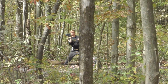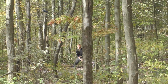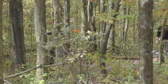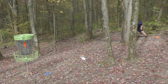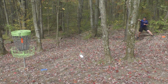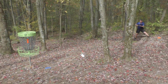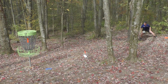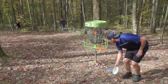Let's see where Justin is. Looks to be not too far back there. Maybe even on the path, right back there. Take notes. Oh, and there you can see what can happen if you go deep on this hole. Cody looks to be just inside the circle, maybe reaching around a tree there. See if he can continue that hot start after the birdie on 1. Oh, oof, tough chain out. Hate to see that one.